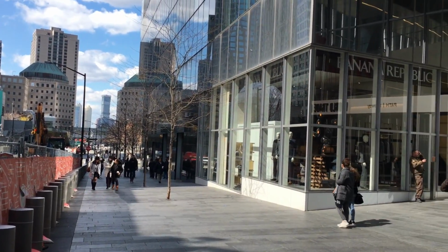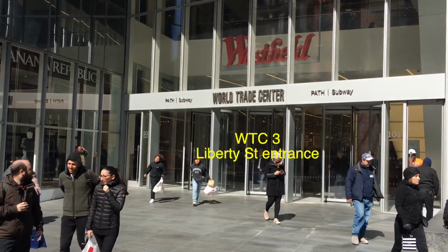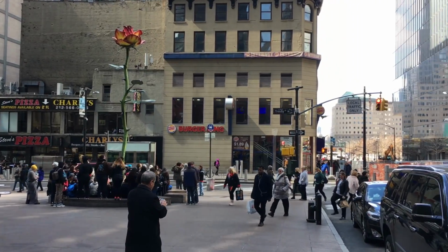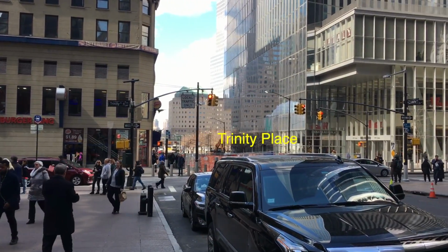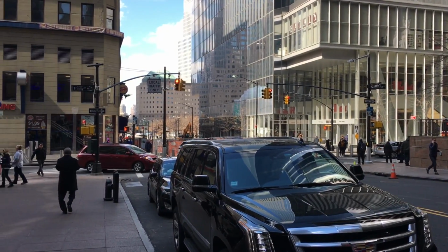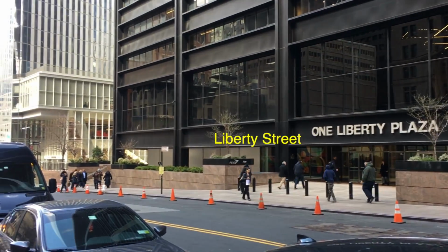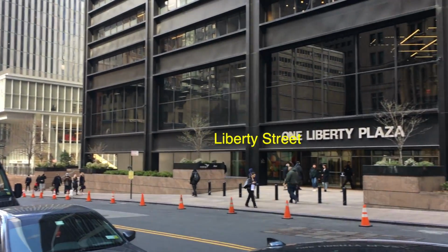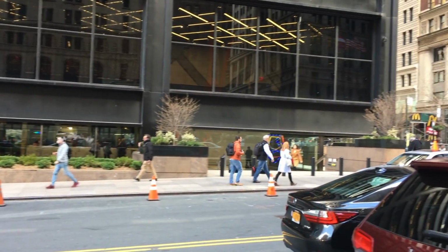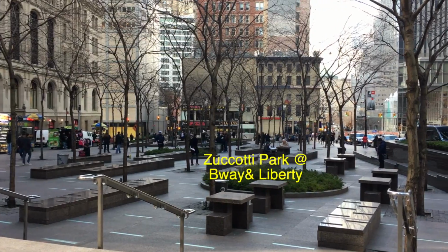Anyhow, we're now walking east on Liberty Street, going past World Trade Center 3, the Liberty Street entrance. And now as I look back, that's Trinity Place. We're still heading east, still walking along Liberty Street towards Broadway. As soon as you come to Broadway, which is right ahead, you're going to hang a right.